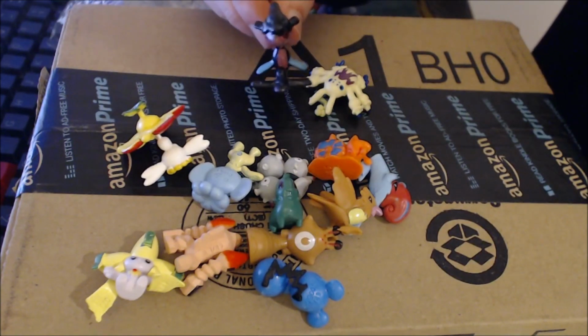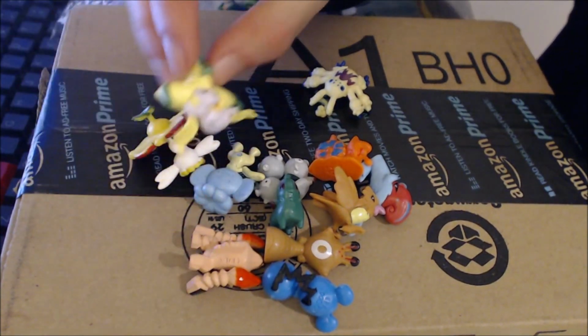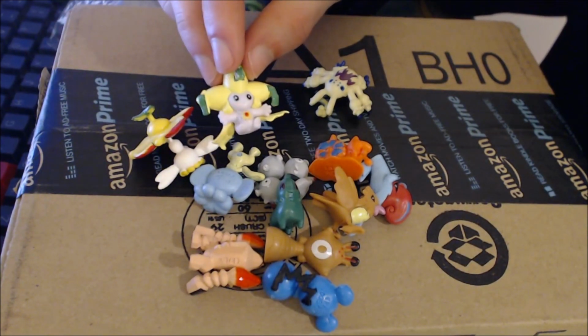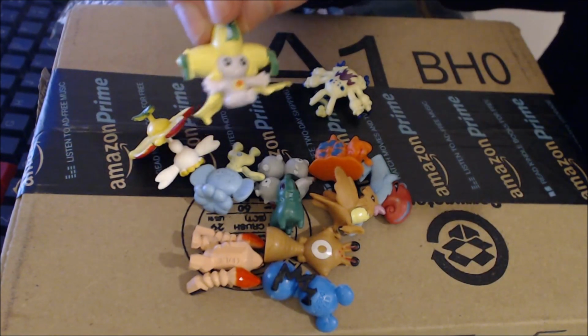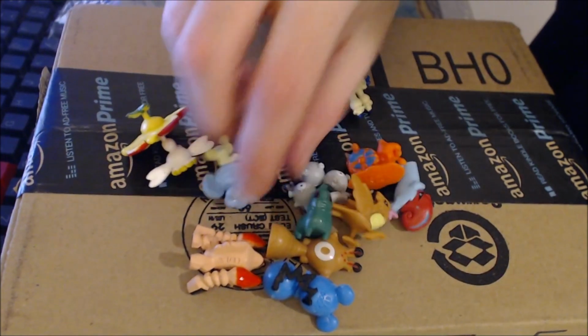Wow, Skrelp. Then we also have Jirachi. Jirachi wants you to give him a hug. He really wants to give you a hug, or he wants a hug. Oh my goodness, the face. There are details on the face, and he looks like some kind of gnome. We got Magneton.